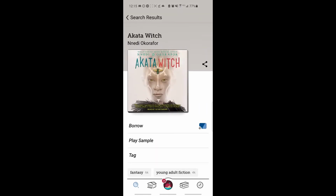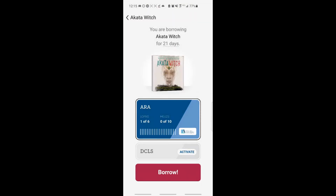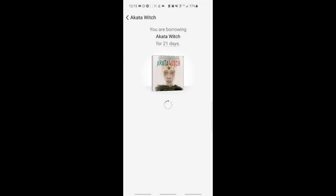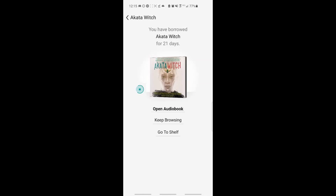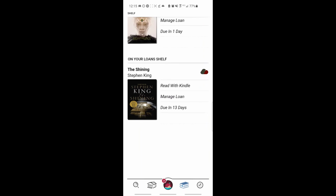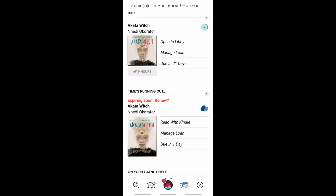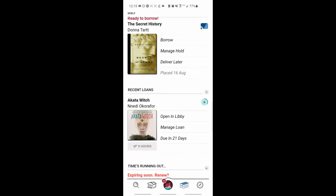And so we will hit borrow, and I have multiple library cards, but you will only see Capital Area Library District, so click on that, and then you will borrow for 21 days. So you can open the audiobook on here and it'll play, or you can keep browsing, or you can go to your shelf, which will show you what you already have out. I am waiting to borrow The Secret History, and I'm currently reading The Shining, so you can see that. So cool. That's how that works.